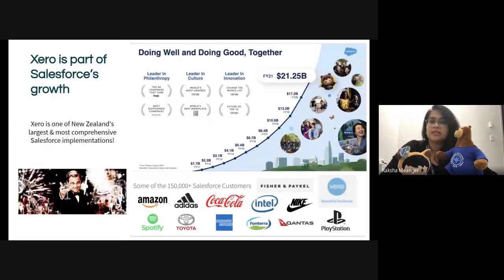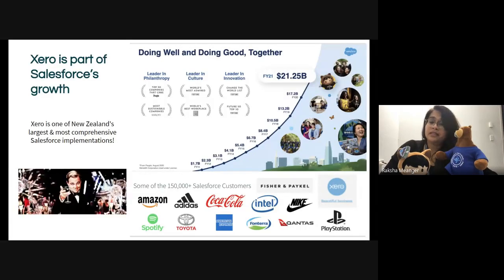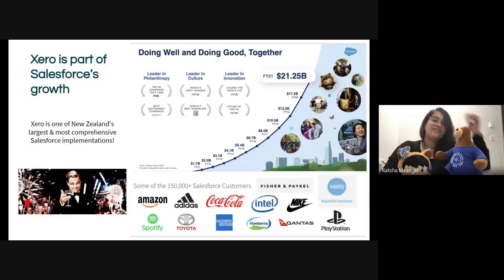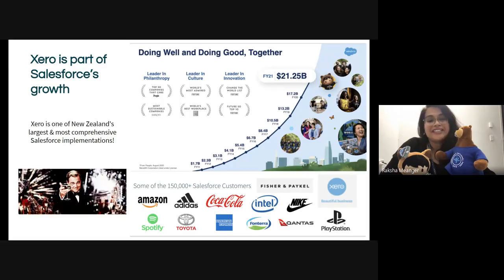So from smaller businesses to Fortune 500 companies, over 150,000 businesses are succeeding with Salesforce, making Salesforce the tech leaders in the CRM space. They're also leaders in philanthropy, top 50 companies that care, leaders in culture, so that's world's most admired, hello, leaders in innovation, changing the world list, all that, and with 21.25 billion, that's wow, huge, right?